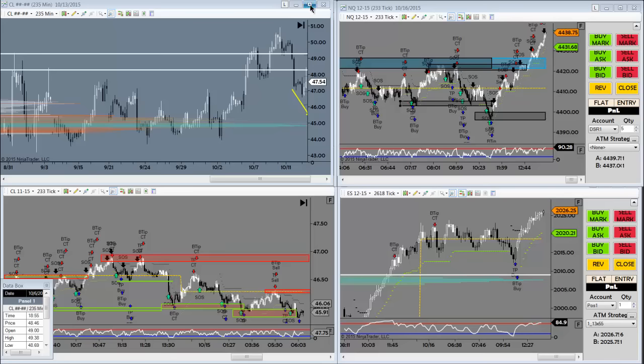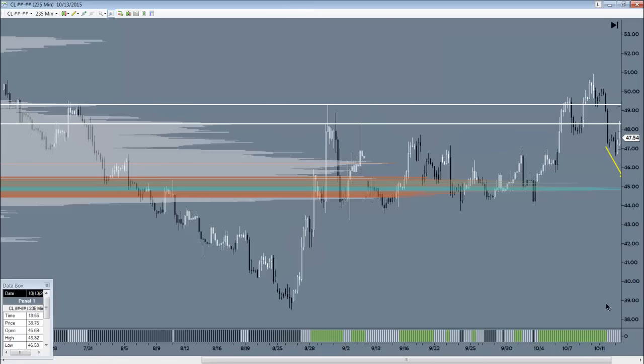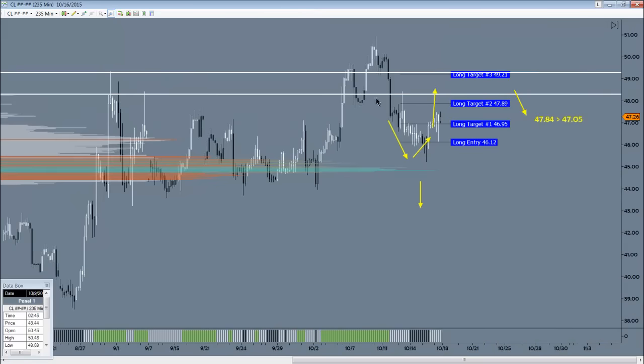So here's oil right here. This is the exact same chart, and what I wanted to see was for price to rally up and then move back down to get short at 47.84s and look to 47.05s. That's this impulse right there, and there it is. The next trade would be to come back through 46 and go in favor coming out that direction.